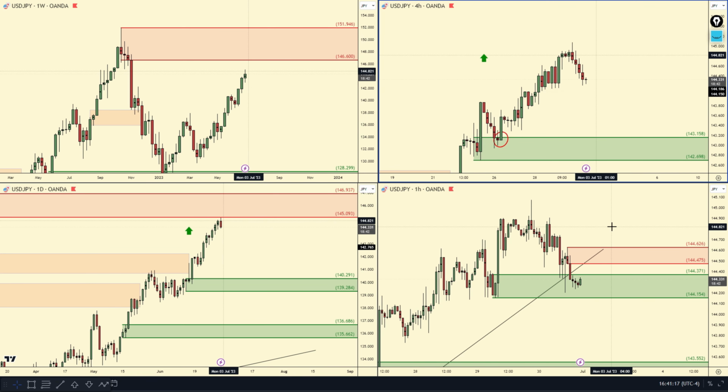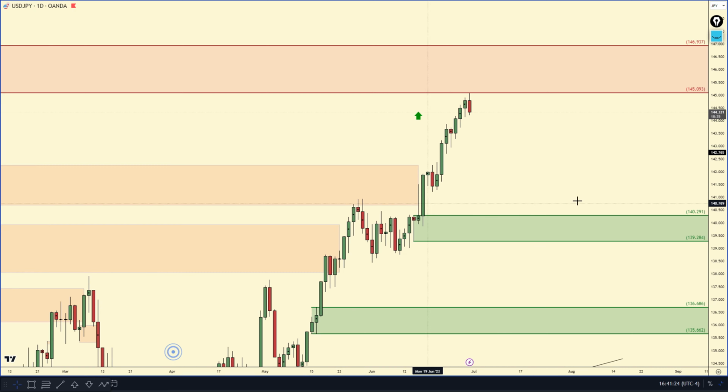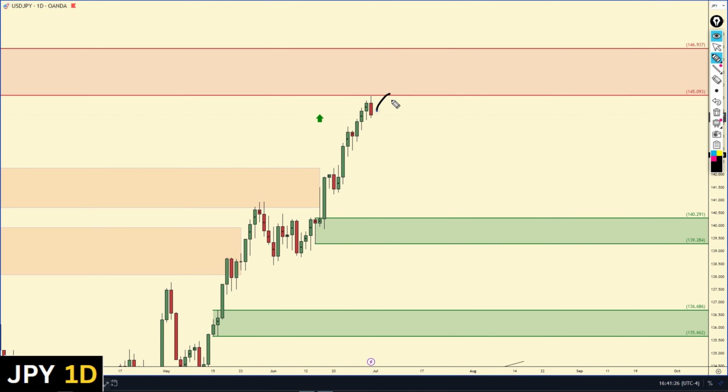So looking for longs still here in the Japanese yen. We just want to wait for this supply zone to be removed and the trend to continue up. And if we continue to go down, that's okay as well, because if we do, we will just continue to look for demand zone buys along the way on the daily chart as well.